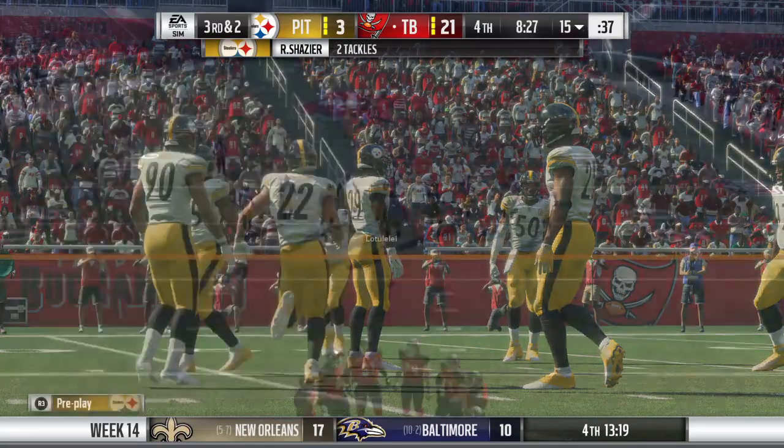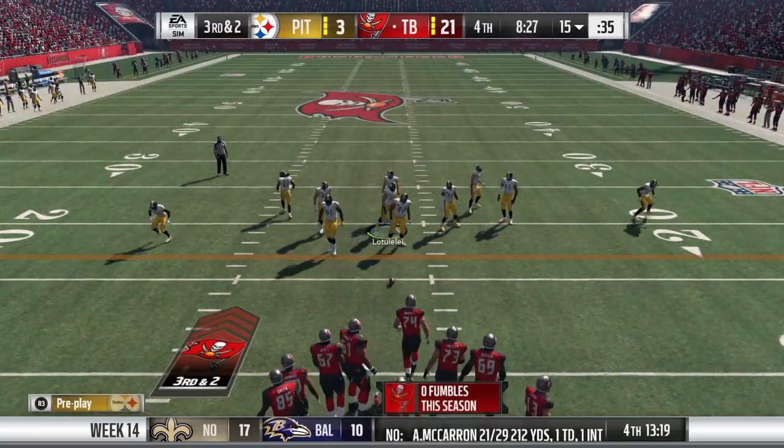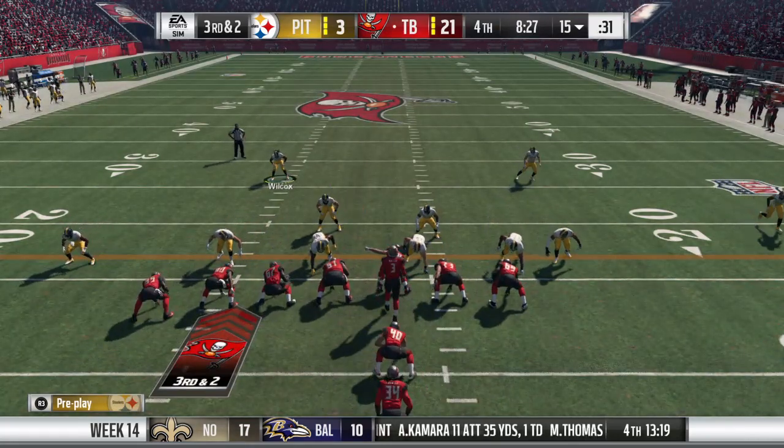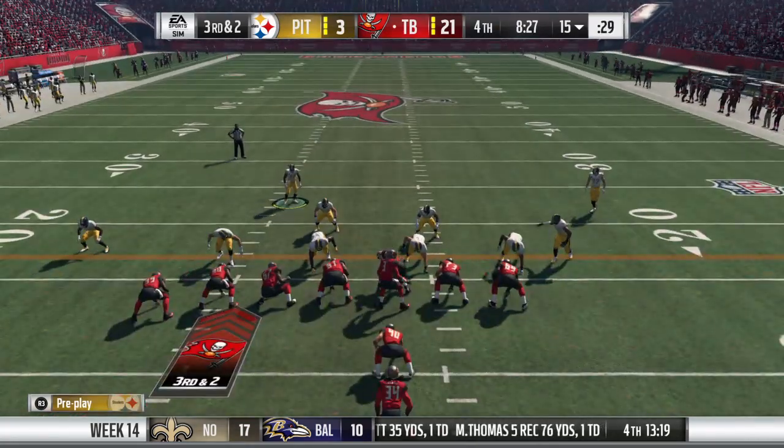And the hit jarred it loose. It's incomplete. You get a tight end like this, and you know he's used to dishing out punishment, but here, he's one that has to absorb the contact, and as a result, unable to hold on to the football.